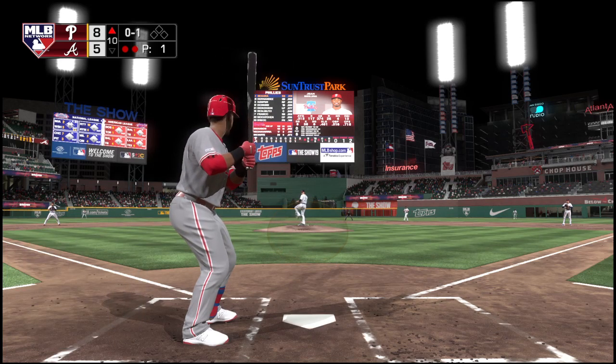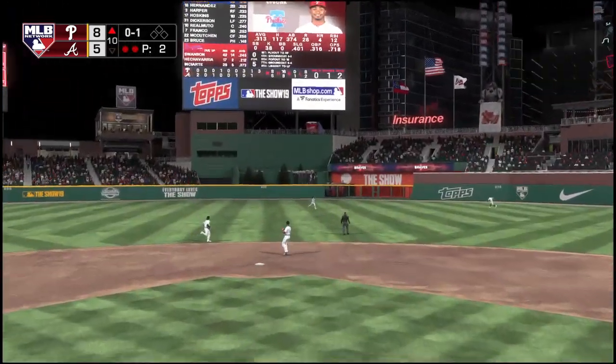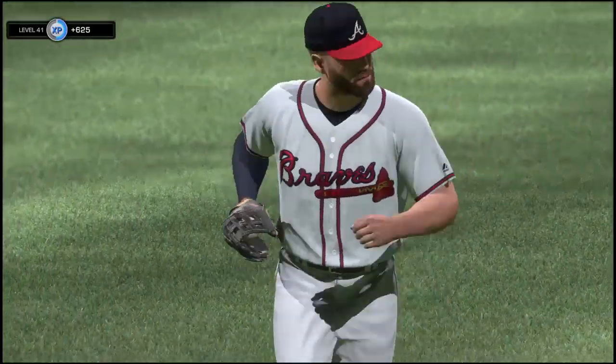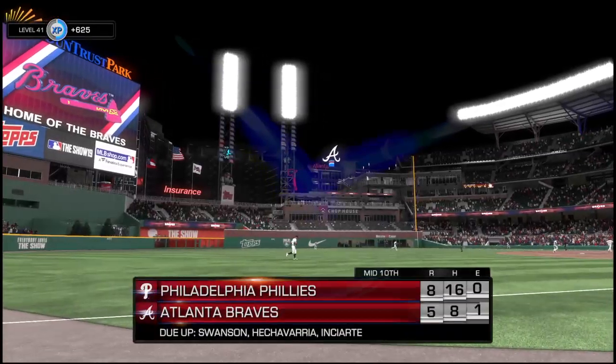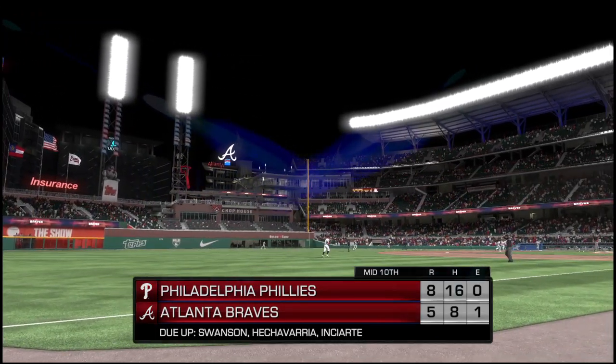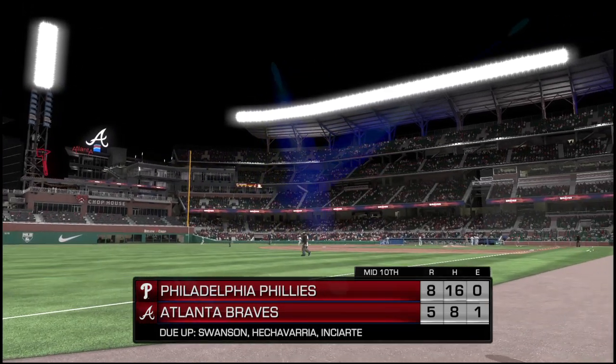Into the windup. Here comes the 0-1. Line drive to center field. Inciarte is there, and he'll make the catch to retire the side. So 3 runs on 4 hits, no errors, and no one left on base. So now we'll see if these guys can get even in the bottom of inning number 10. Phillies on top 8-5.